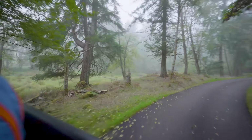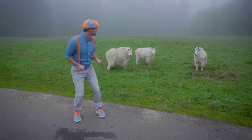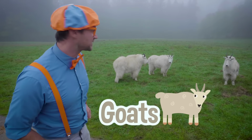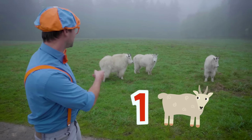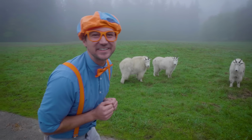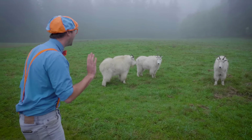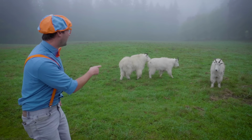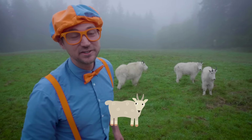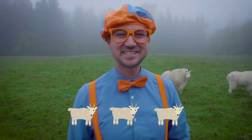Whoa, there's three goats right here. Hey, I think you and I should count them. One, two, three. Yeah, three white goats. Oh, they're so cute. Hello, goats. Hey. Oh, looks like two are leaving. Three minus two is one. But they're still there, so there's three. So silly.